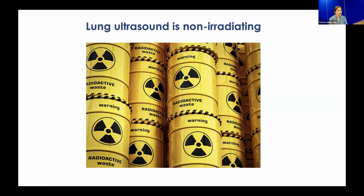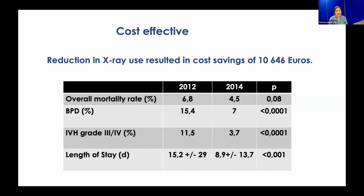And if we want to think globally, environmentally, our planet is not in good health. And being able to reduce also the waste related to x-rays could be of benefit for everyone. In addition, once you invest in a machine, once you invest in training, then you can actually come up with cost savings, which can be significant. And this has also been found in adult medicine compared to CT scans.